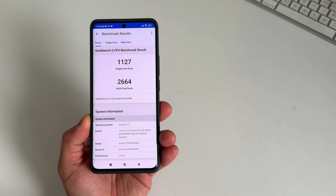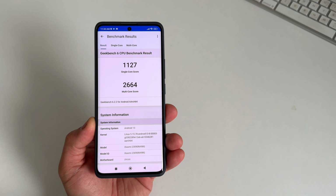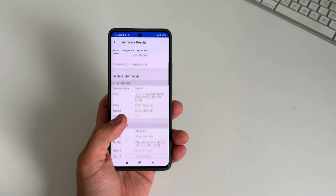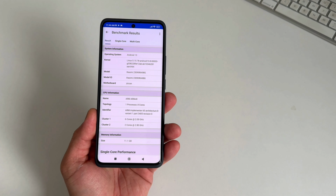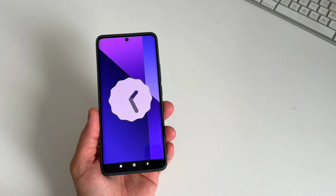Looking quickly at the benchmark test using Geekbench 6, we have 1127 in single core and 2664 in multi-core. That's actual flagship numbers on a smartphone. The 7200 Ultra is a really capable chipset, and I'm happy that this phone is using this processor.